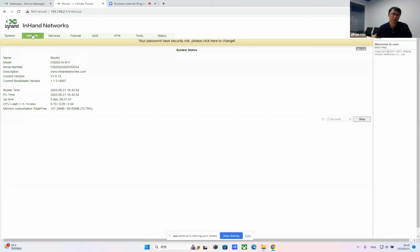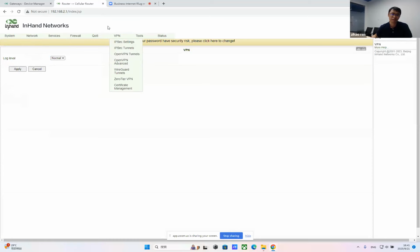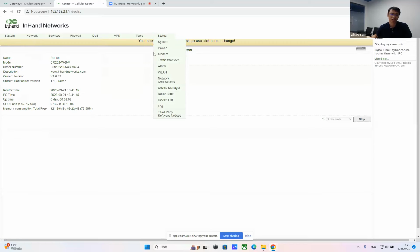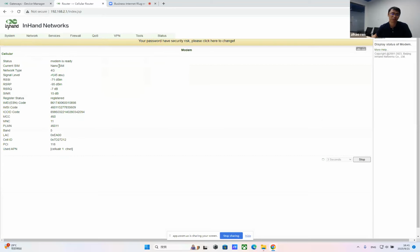Also, we can configure the network settings and the services like DHCP, also firewall or VPN, on this page. And finally, there is a status menu to show the detailed status of the device, like system information, power, battery information, also the model and the cellular information. And now you can see the device is already connected to the internet.